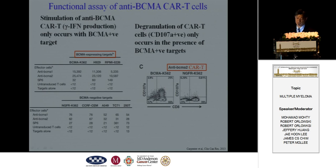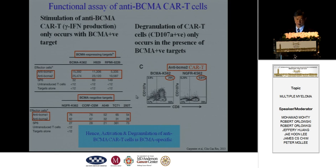So this is a functional assay to show that anti-BCMA CAR T cells can be stimulated to secrete gamma interferon in the presence of these BCMA expressing targets. For example, they have a high production of gamma interferon when they are co-cultured with this BCMA expressing target, but not in the presence of BCMA negative targets. And moreover, degranulation of these CAR T cells only occurs when they are co-cultured with BCMA expressing targets, but not with cells that are not expressing BCMA. And therefore, the activation and degranulation of these anti-BCMA CAR T cells is BCMA specific.